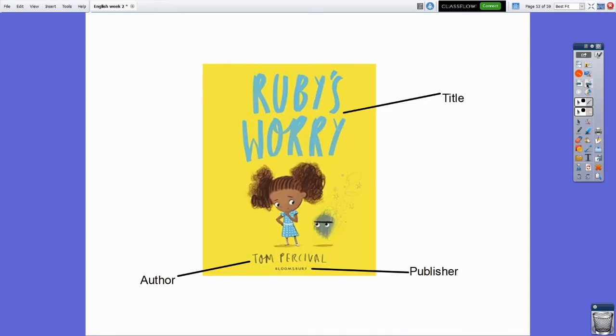Let's have a look at the front cover of our text. Our title of the book is Ruby's Worry. We have an illustration of Ruby on the front cover. It's written by an author called Tom Percival, and it's published by Bloomsbury Publications.